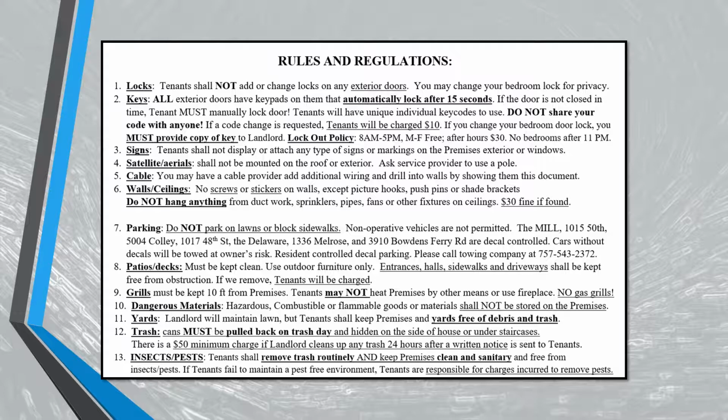The Mill, 1015 50th Street, 5004 Colley Avenue, 1017 48th Street, 3910 Bowden's Ferry, the Delaware, and 1336 Melrose are all decal-controlled lots. Any cars without decals will be towed at the resident's request by calling the office, and we will call Affordable Towing. The landlord will maintain the lawn, but it is your responsibility to keep the yard free of trash and debris. Your trash cans must be pulled back on trash day, which is Thursday morning, and put on the side of your house or under the staircases hidden. There is a $50 charge if we have to clean up any trash 24 hours after written notice is sent to you.